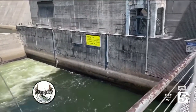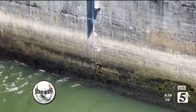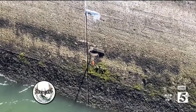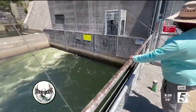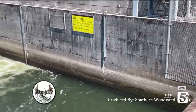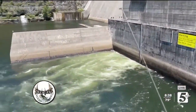Y'all look down there real close. See how far Terry was casting, and he hung the one hook down there. Now I'm going to back this camera out and you can see what the odds of that happening were. But my man Terry here, long slinging. How many yards is it? That's a long way. We got a sluice gate on.